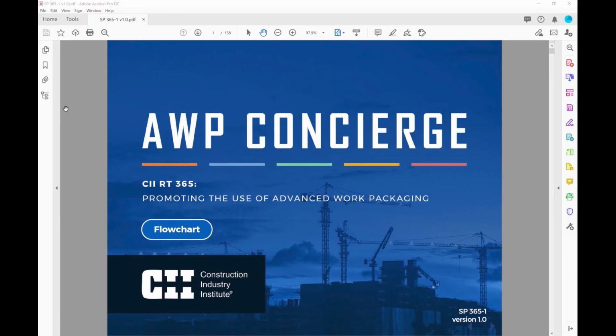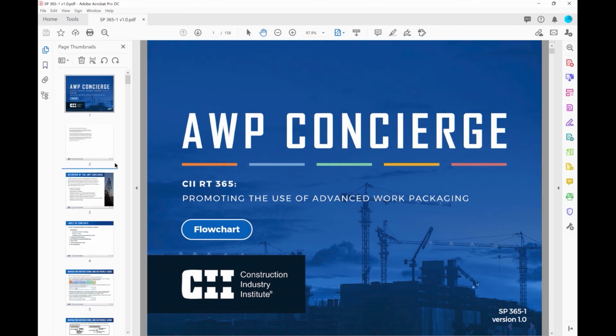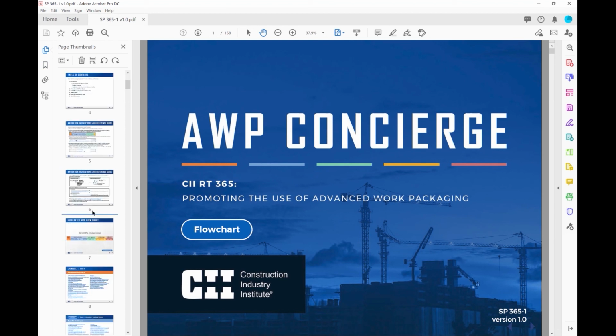All right, so I've opened the AWP Concierge, and as you can see, it opens very quickly. It is a PDF-based tool, meaning that any computer with Adobe is going to give you access to be able to use the tool. Because it's an Adobe PDF, we have maintained the standard Adobe tools, such as the page thumbnails on the left-hand side. If you go through for quick navigation, it'll take you through the different areas.